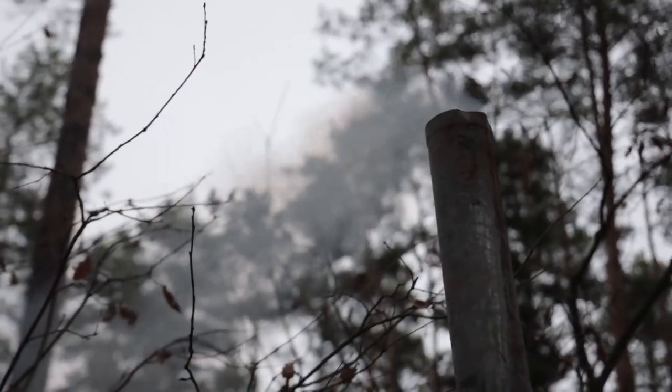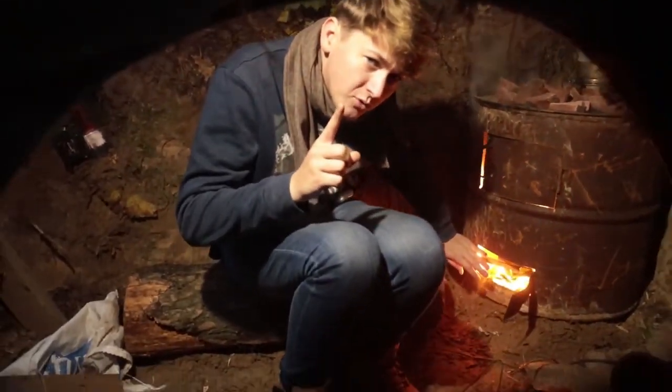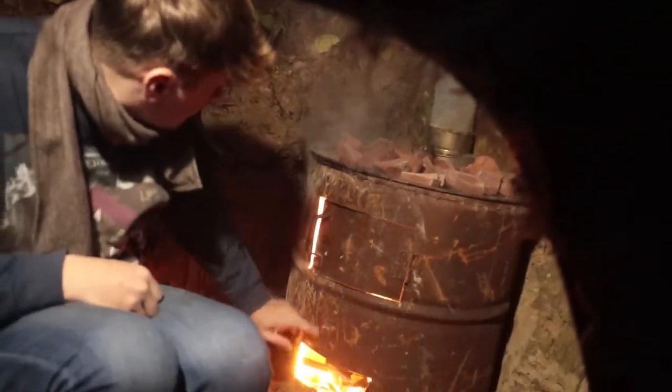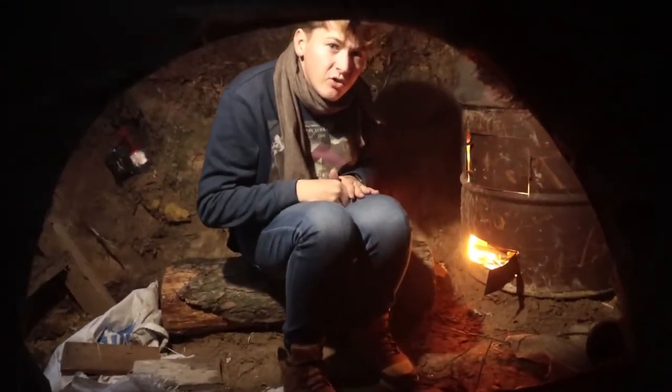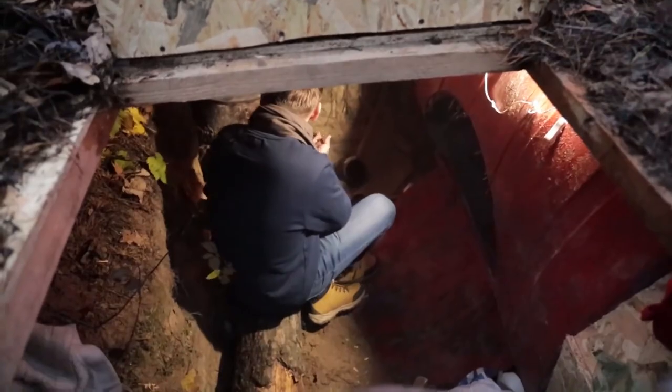Whoa, you already lit the stove! With just one match, by the way, that's what a professional does. We seem to be on a steamer of some kind. It's steam. Yes, it's steam. Don't think it's smoke. This is steam from the barrel because it's damp and humid here. Now we'll heat it up and it will be dry and warm here. I feel relaxed now. It's already warm here. Is the stove already warming up?